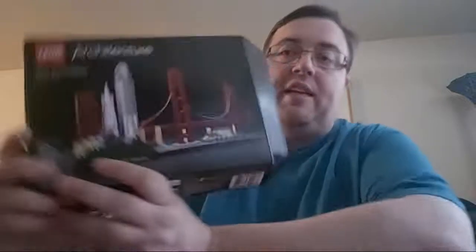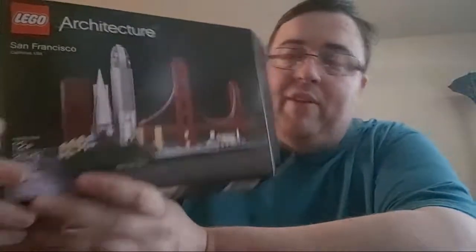There we go. Hi everyone, so today we're going to be building the Lego Architecture Set 21043 for San Francisco. Now, the only other one of these I have is for Chicago because it's kind of my home city. So why do San Francisco? Well, I just really like the build. I like the set. Honestly, I have been to San Francisco when I was a kid. I remember crossing the Golden Gate Bridge.